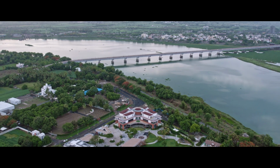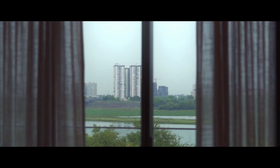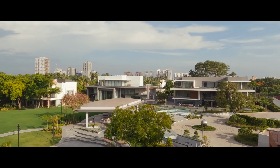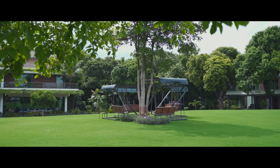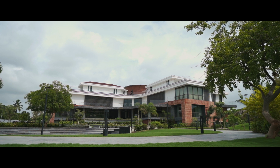What drives the design are 4 aspects. Number 1, there is the river Tapti just across the road, so one needs to raise the house to have the river view. Second, this is part of a larger campus which has a central community garden, so it needs to orient itself towards the garden as well as towards the river.